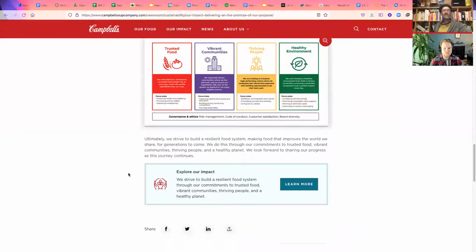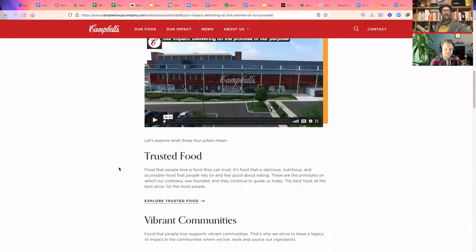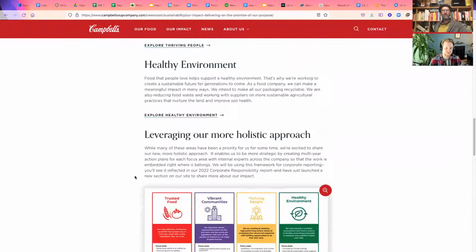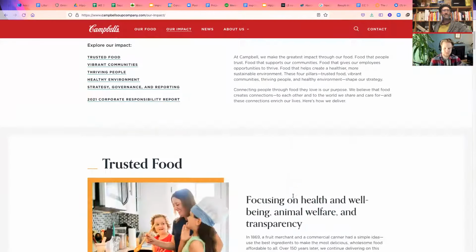There's that continuity is not through the company. And there's a lot of digging here. And unless you're looking for this type of stuff, there's a lot of digging that has to happen. They don't mention, that I see right now, sustainable development goals. The video, I'll maybe watch that video later, but let's learn more about exploring our impact. Oh, it takes us back to the same thing.